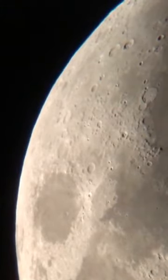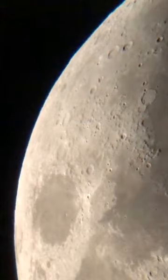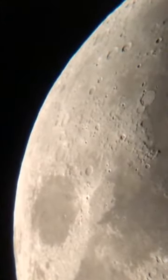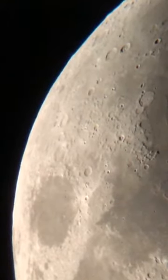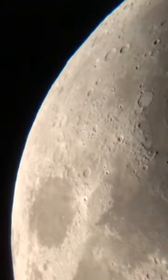The first quarter moon occurs when the western half of the Earth-facing side of the moon is illuminated. Wow, this telescope really does a good job. In the sky, the first quarter moon is visible before sunset and can be seen during the early evening hours.